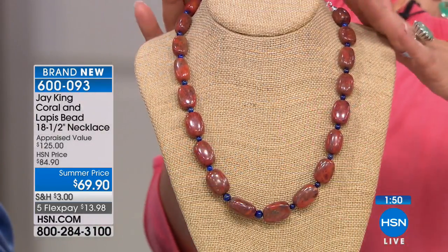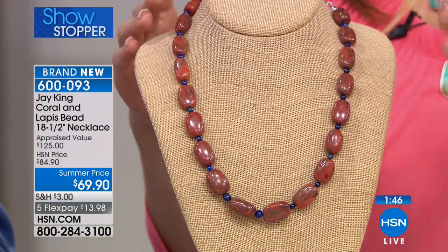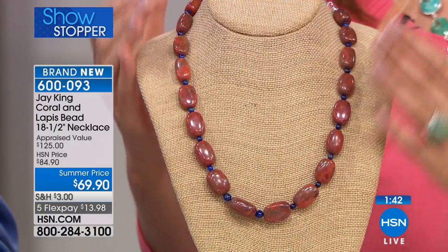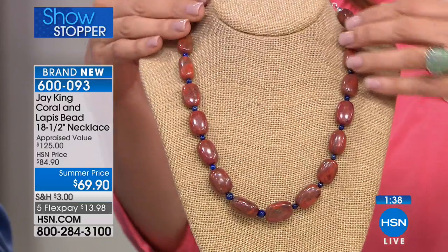Big time. This is brand new, it's our showstopper, and I have to say, to have this strand at $69, that more reminds me of what maybe some earrings would be in this material. Right. So you're getting this entire beautiful piece, a labor of love right here in that coral.